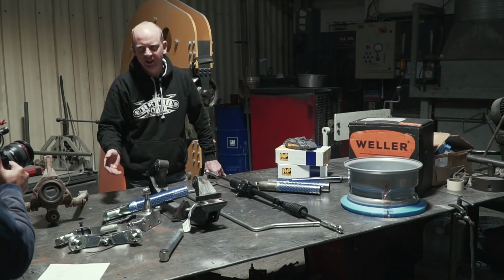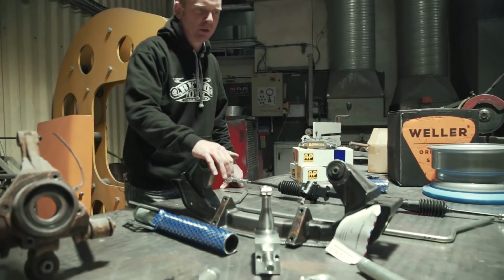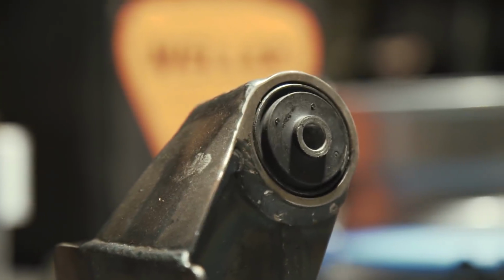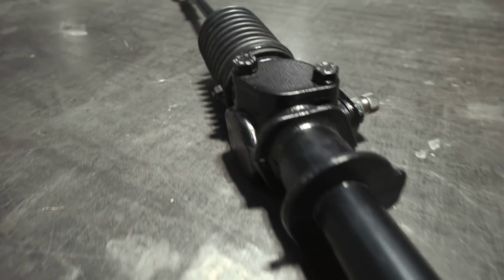We've kind of gone with bushes in a couple of places where originally it would have had rose joints, just to keep a bit of compliance. The cross member is what's sort of known in Ford circles as a World Cup cross member, just because it uses a fully enclosed type of bush for the engine mounting, which is what we want to use. Quick rack, 2.4 turns lock to lock, just nice without being oversensitive for road use.